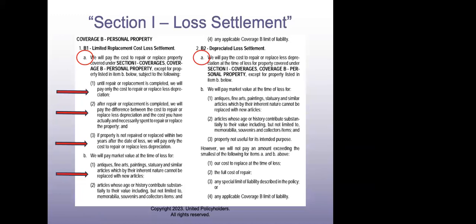And while this example might not be what you're facing, I think it's very important to realize that your policy might have something similar, where there might be multiple provisions in there. So read it with a fine-tooth comb, or get a professional to actually do it.